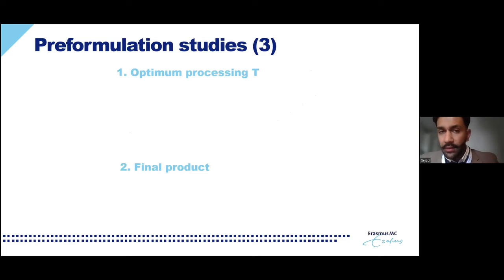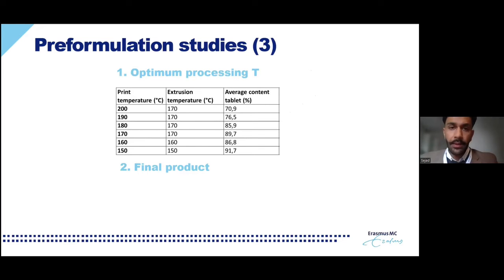So we've identified that some degradation may have happened. So we designed a quality by design study, in which in this table on the left side, you can see the temperature range starting from 200 degrees going to 150 degrees. And at every temperature, we did content analysis. As you can see, the lower the printing temperature is, the higher the average content of our tablet is, indicating that we've minimized the degradation that we've observed initially.